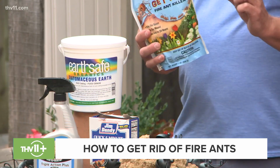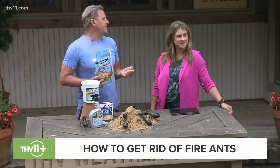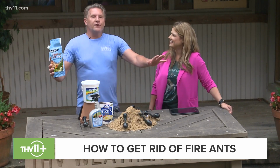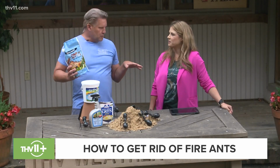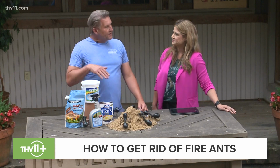Right. And then what they do is they take this poison down to the queen, the queen feeds and dies, and the other ants start to feed on it, and you got rid of the colony within 7 to 14 days. That sounds so manipulative. Now, if you got them all over your yard, you can go ahead and put this in a spreader, get a bigger bag, and spread it all over your yard as well. And I do feel like you don't have just one mound. It seems like if there's one, there's another.